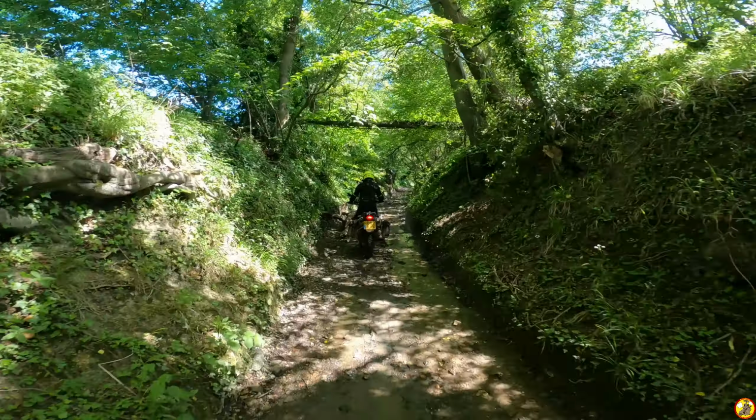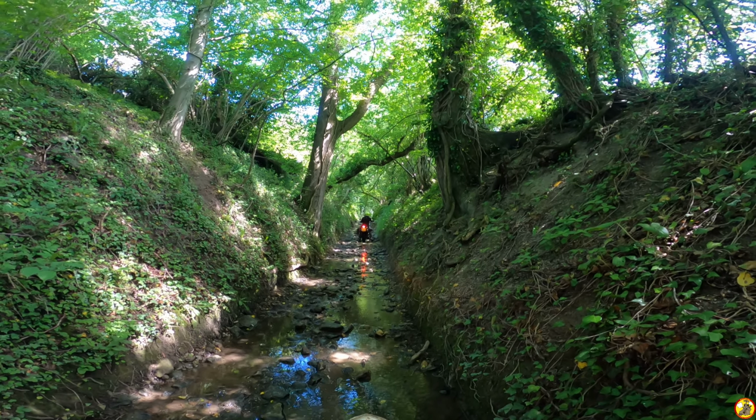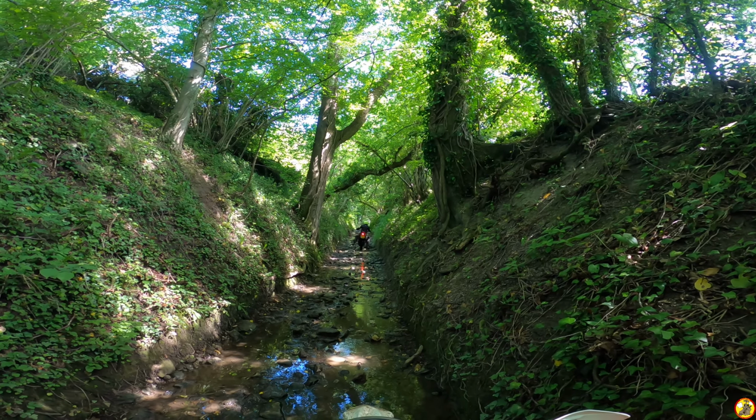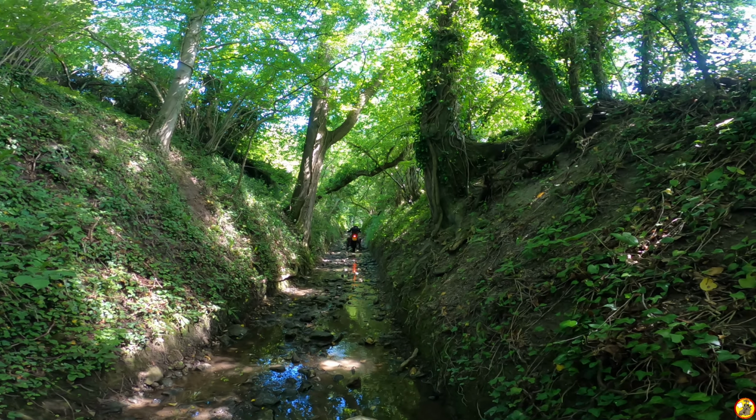Nicely done there, Pez. It's just rocky. The water's not a problem at all. This is where it gets a bit more harder. I'm going to give Pez a bit more room, just because I was quite close on him. And if he fell off, I'd run him over. It's the trouble when you stop getting going again.